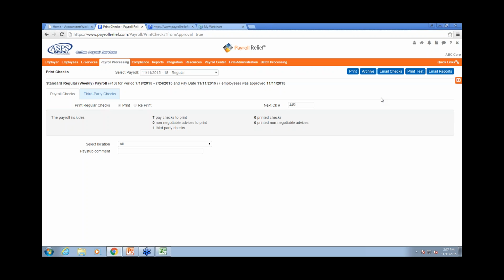When you hit approve, everything on the federal level, state level, filing of the forms, payment of the taxes, direct deposit, which is included at no additional cost, all of that occurs automatically behind the scenes according to the initial setup of that client. You're telling Payroll Relief what it needs to do. It is automating everything for you. So no more going to the state website, initiating all of this on your side. Payroll Relief is automating your process.